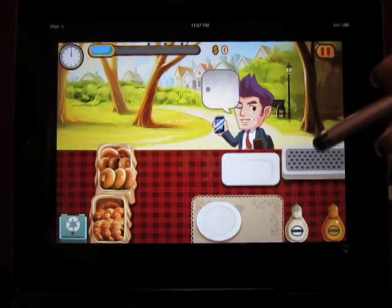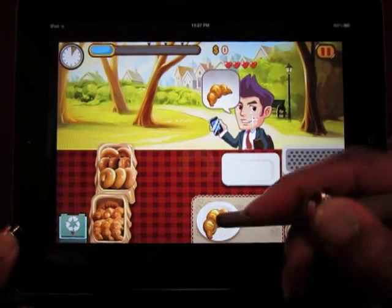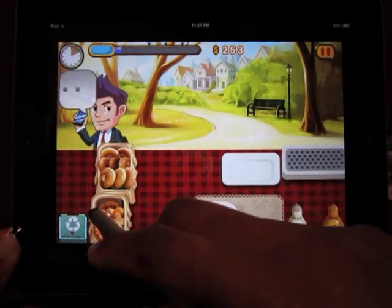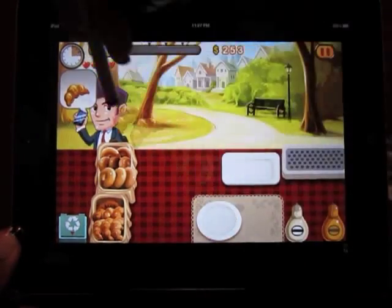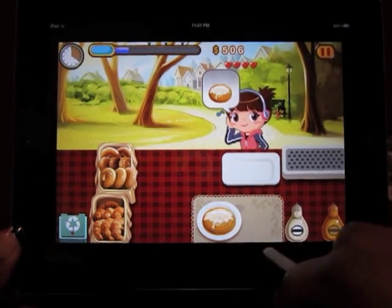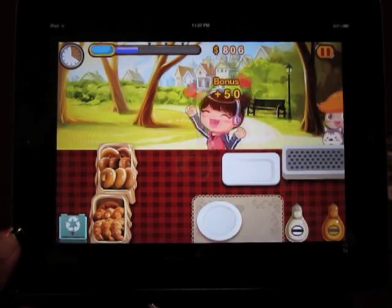But as you can see, it's just really cute animation. You tap this, it fills the plate, and you drag the plate to the person. And you never know what they're going to order. Sometimes you can know it's okay to have a plate ready, but if they don't ask for that item, then you have to drag it to the trash.